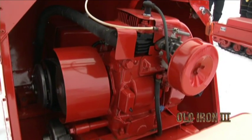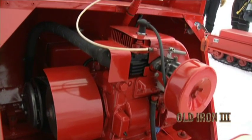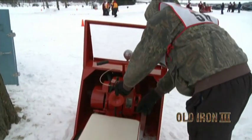I'd say at least 200 hours. By the time you take everything apart, all the pop rivets out, completely apart, put it all back together. That isn't counting the paint. I had a fellow paint it for me.